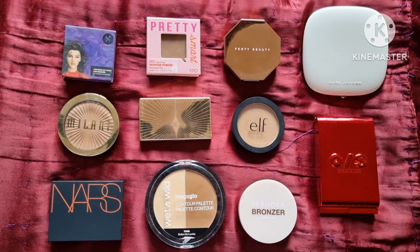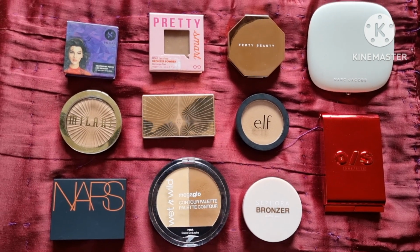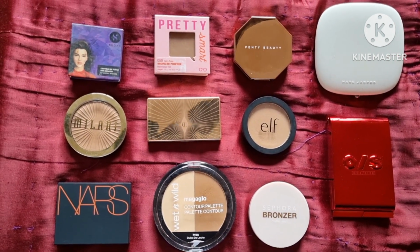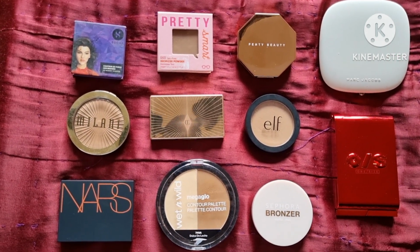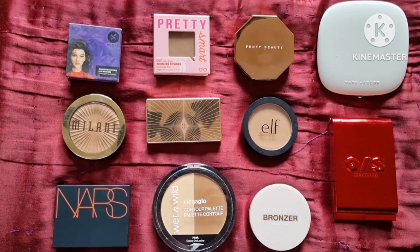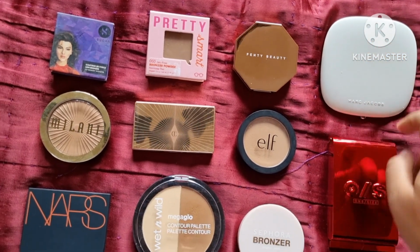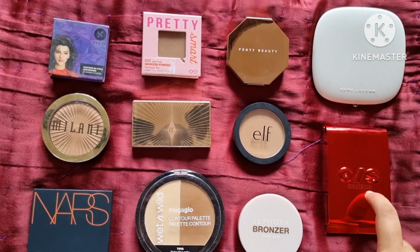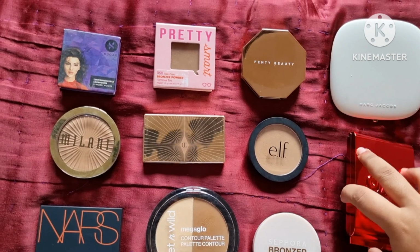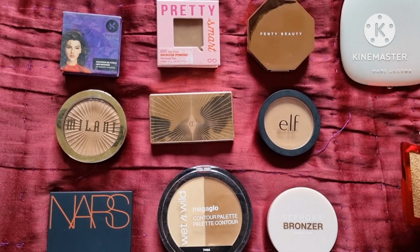So we have expanded and multiplied my entire bronzer collection by more than 5 times. In total we have 11, and if I consider how much product each of these holds, it is massive. For example, this Marc Jacobs bronzer right here is huge. This one-size bronzer has like 3 different shades in there. I don't know if I'm going to be able to show that to you right now, but I'm pretty sure you've seen it.